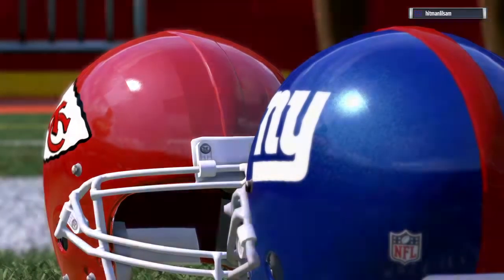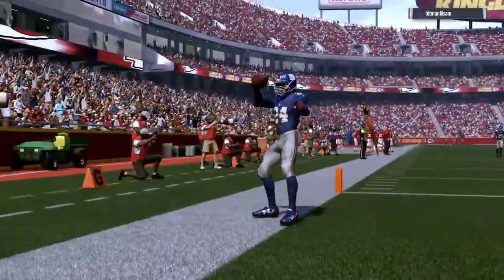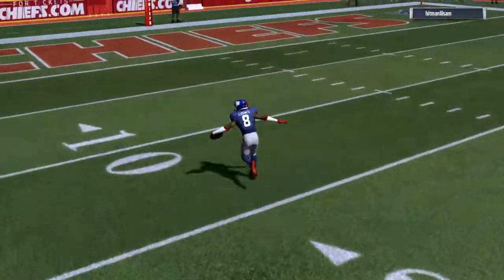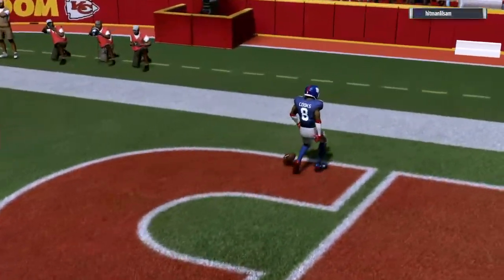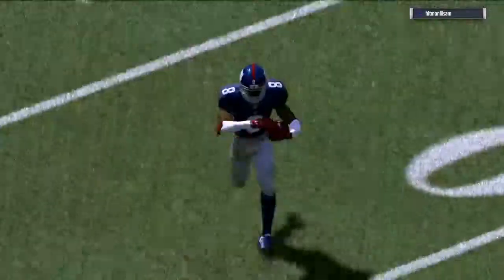So for the Giants, they keep on rolling, 10-0 now to start the year. And they'll be back home next week to take on the Denver Broncos. Meanwhile, for the Chiefs, the run to begin the season is over as they drop to 9-1 now on the year. And they'll try to get back on track next week as they head up to Orchard Park to take on the Buffalo Bills.